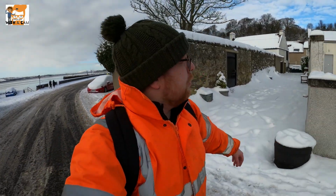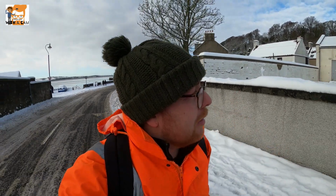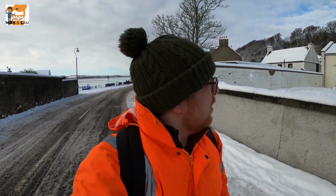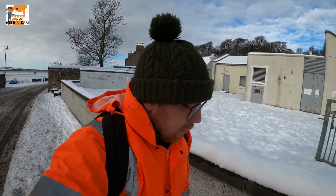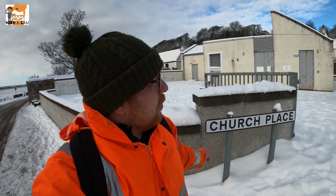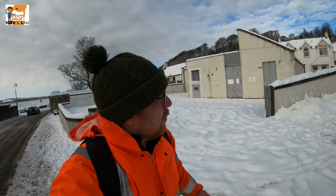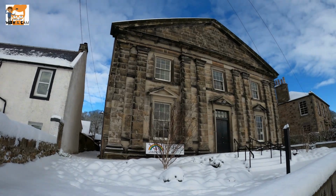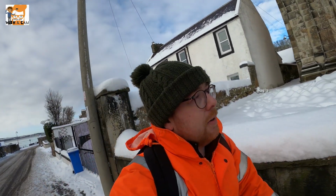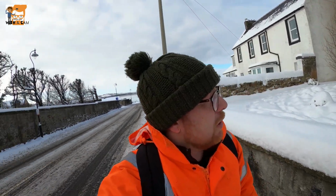As I walk up here, we're coming up to Church Place. Look, this building in front of me. I feel like this is the back of the building. This is BT premises. This is probably something pretty boring. Because BT, no offence BT, but yeah, it's pretty boring. Right, Church Place, that tells me there's a church up here. But I know there's a church up here because my sister got married in it. There you go. It doesn't look like a church. It's got a different feel to it. Almost looks like an educational building.